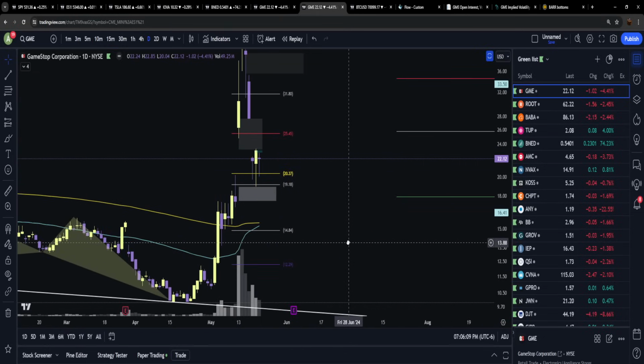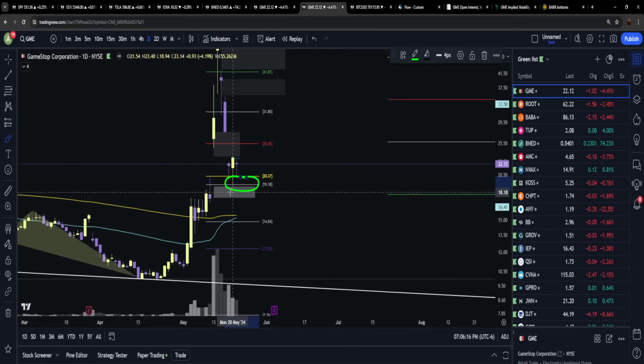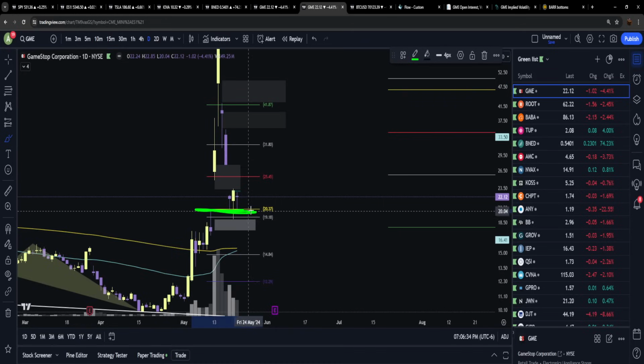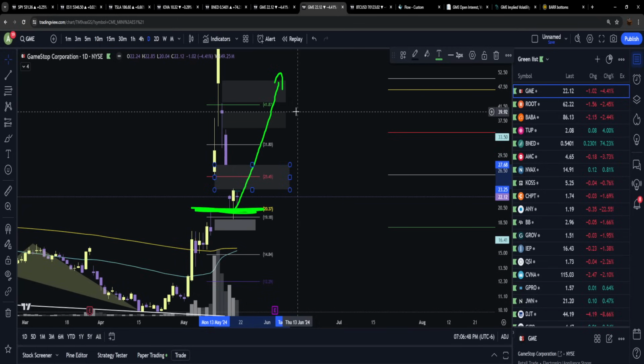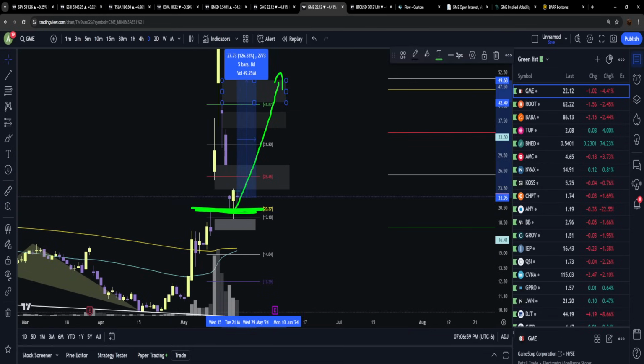Now, here's the big thing. If GME fails to hold this golden pocket and this gap fill, it is almost a guarantee that price will come back and backtest this golden cross. It's almost a certainty that that will happen. However, if GameStop does manage to hold this prior resistance as new support, this could make a big explosive move towards the gap fills. We have a gap fill here, a gap fill here, and a gap fill here. So 27.70, 39.90, and 49.69. Nice. That is a big move from where GME is right now.